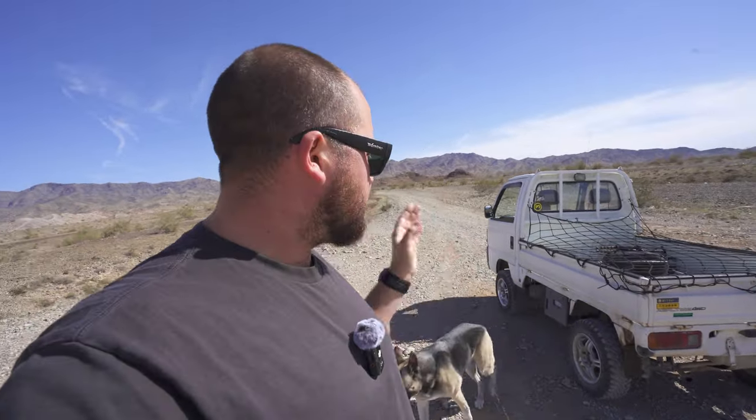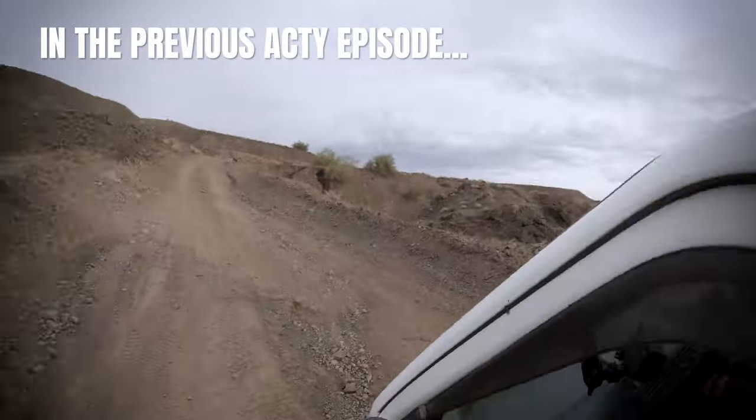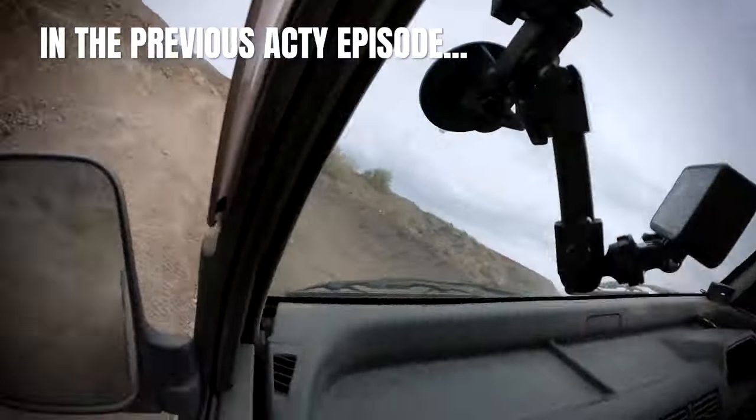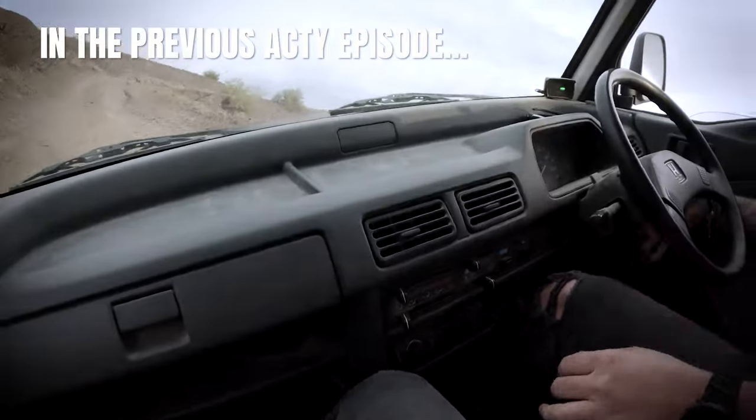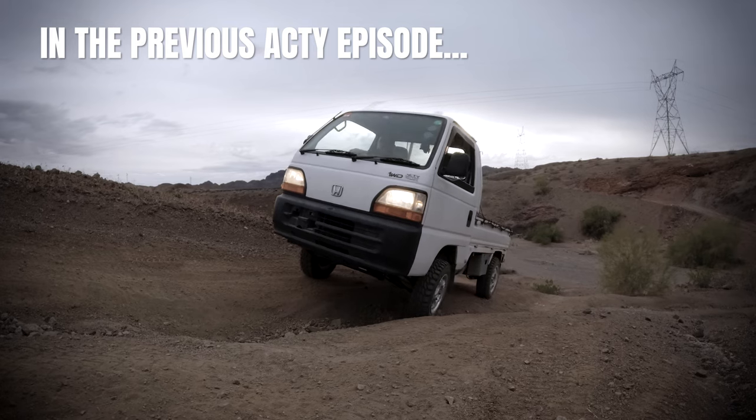Driving it from where I picked it up from to store it here, I did notice a few questionable clunks coming from the front end. Keep it in, keep it in, keep it in. Oh, man. Oh, no, no, no, no, no. Don't break it. No, no, no. Does that wheel still look straight? Yeah.